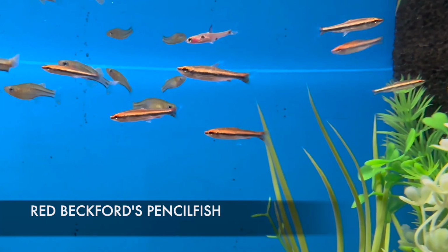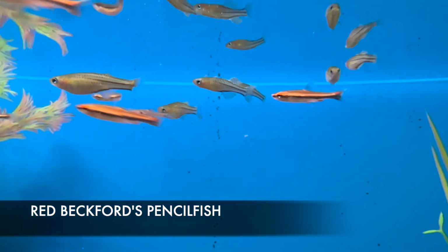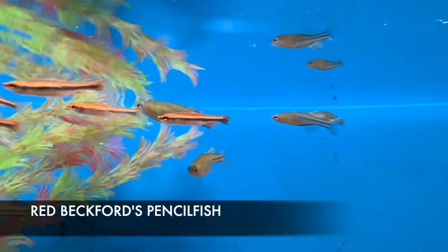We have some really nice looking red Beckford's pencilfish in. This is a really cool import from South America.